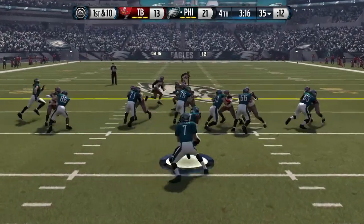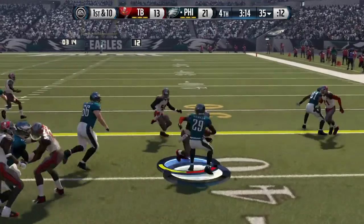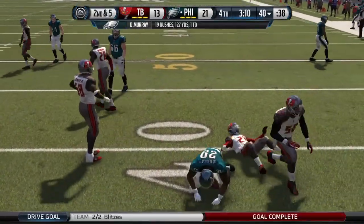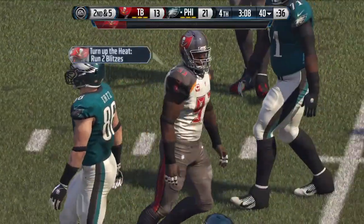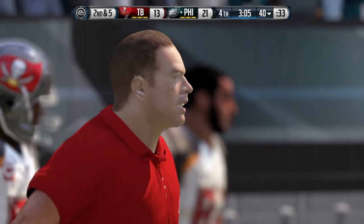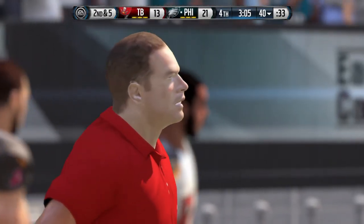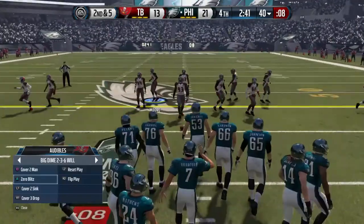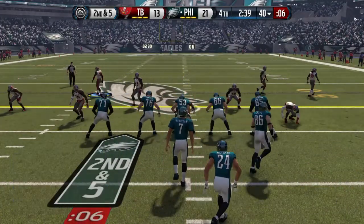Now first and 10. Murray. Moore's going to make the tackle. Nice run that time. When you run the football like this, over a period of time, it's going to wear that defense out. There's no doubt about it. Nice job by the offensive line. And it's now second down and 5 after running it on first down.